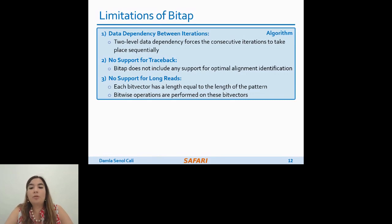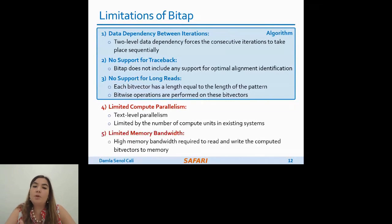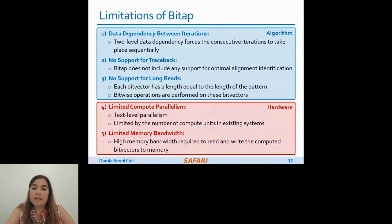And even after we solve the algorithmic limitations, we find that we cannot extract significant performance benefits with algorithmic enhancements alone. For example, while BiTAP iterates over each character of the input text sequentially, we can enable text-level parallelism to improve its performance. However, the achievable level of parallelism is limited by the number of compute units in existing systems like CPUs. So we would expect that a GPU, which has thousands of compute units, can overcome the limited compute parallelism issues that CPUs experience. However, we find that a GPU implementation of the BiTAP algorithm suffers from the limited amount of memory bandwidth available for each GPU thread. And these are the hardware-related limitations.